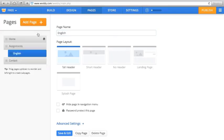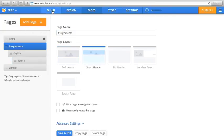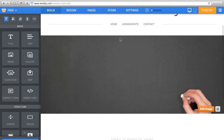So let's say you have a term 1 for your English class. You would drag it underneath there. But you can organize this however is best for your class. Oh, okay, now I see how it's been divided.